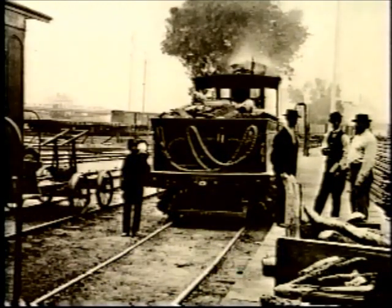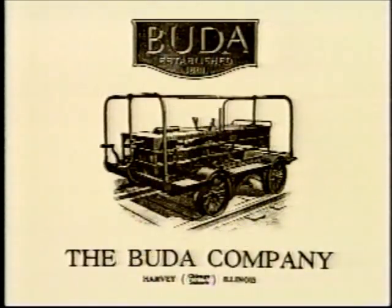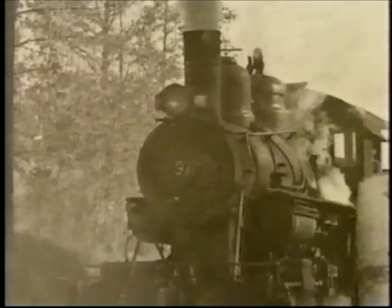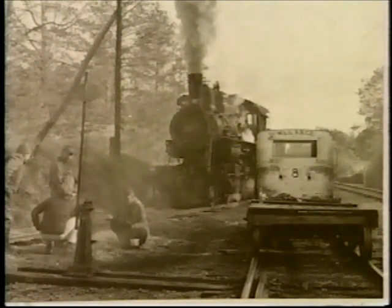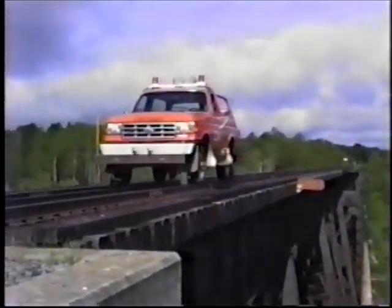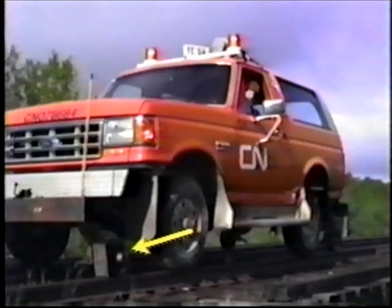However, out of necessity, motor cars that allowed even more improvements were soon being made by outside companies, especially for the railroads. With names like Kalamazoo, Buda, Sheffield, Northwestern, to name a few early pioneers, these motor cars allowed the railroads greater flexibility and mobility for maintenance and repair of the railroad property. Today, most railroads have discontinued using motor cars. They have been replaced by newer highway trucks with small railroad wheels attached. Driving over highways to the nearest railroad track has made the motor car obsolete.